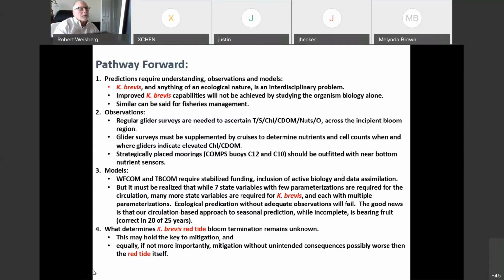We still don't know what determines K. brevis bloom termination, and that may hold the key to mitigation. So there's still a lot more to be done, and I apologize for my dog, but he's starting to bark at somebody. All right, next slide, please.